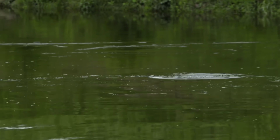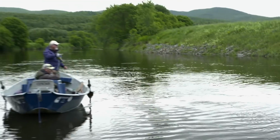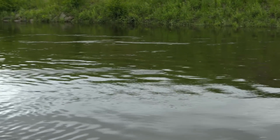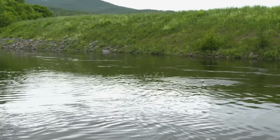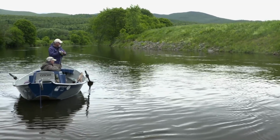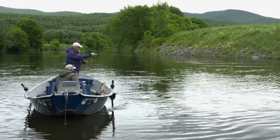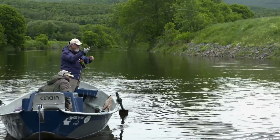I got him. Ooh, missed him. He showed his whole side. Ooh, got him. Nice. There you go, Bill. Whoa, little jumper. I love it. I'm having a good time. That was the first cast after the last one. Nice. When the dry flies are on, it's spectacular. Lots of fish, that's for sure.